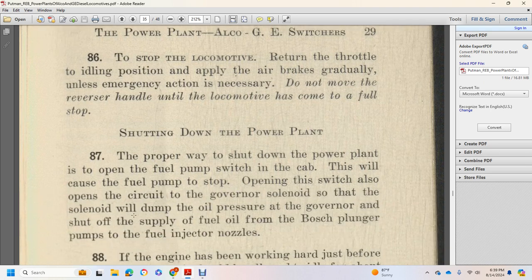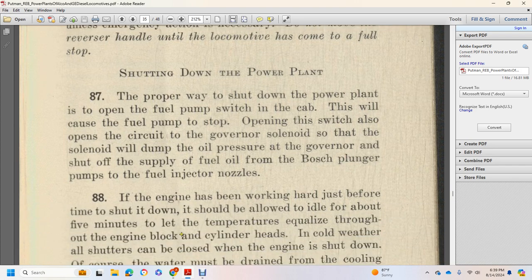Shutting down the power plant. 87. The proper way to shut down the power plant is to open the fuel pump switch in the cab. This will cause the fuel pump to stop. Opening the switch also opens the circuit to the governor solenoid, so the solenoid will dump the oil pressure at the governor and shut off the fuel oil supply to the plunger pumps, the fuel injectors and nozzles.